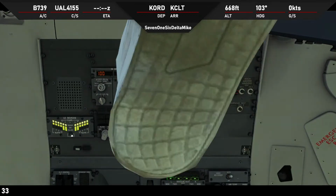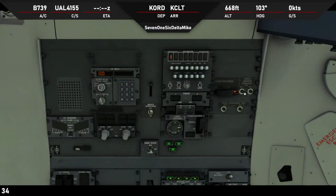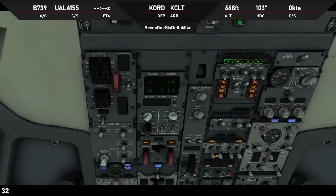Let's go ahead and do this test. Good here. Airspeed warning test 1 and 2. Stall warning test. And we'll do a flight recorder test here. Boop, flight recorder set.